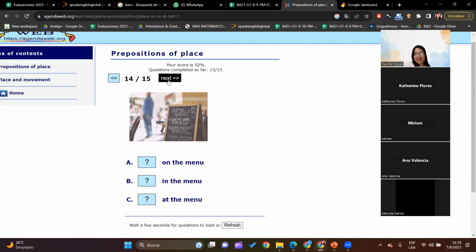On the menu. Why is it on the menu? ¿Pero por qué? Porque está escrito en la superficie de la tabla. Exactly. Because it's on the surface. Y si fuera impreso, siempre es on the menu.